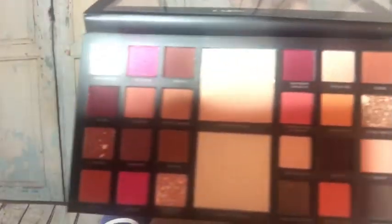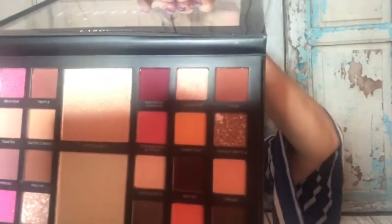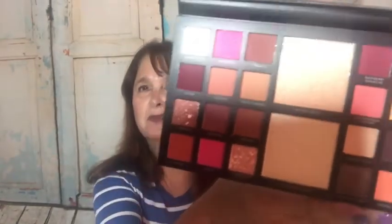These are the colors. You can see it, and this is the chocolate box. So I think there were two choices, and this is the chocolate box. I'm not gonna swatch it. There's like a highlighter, two highlighters. There's matte shades and the shimmer. But I don't know if they're for me.